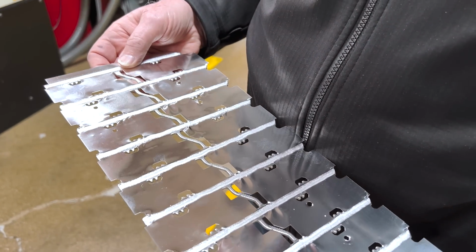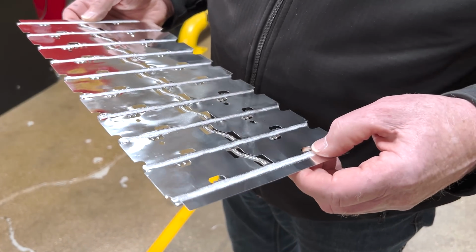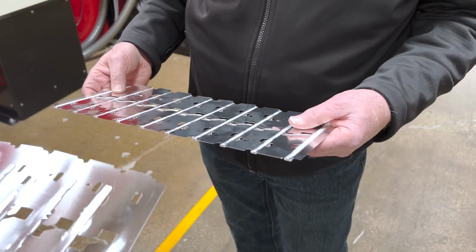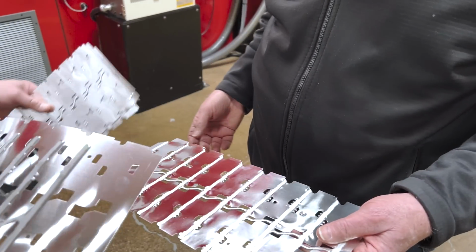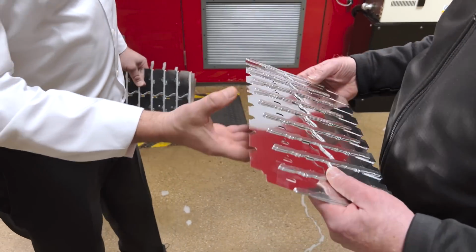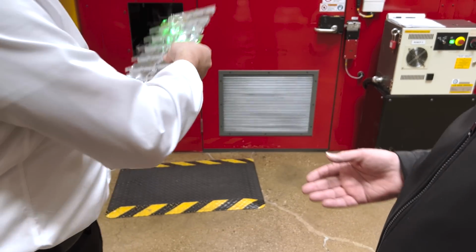So it does this weld right here? Yes, sir. Well, I have no idea what I'm looking at, so that doesn't happen very often. Yeah, this is kind of cool. Yeah, so we'll show the process here, and then I'll show you how this is actually consumed. Okay.